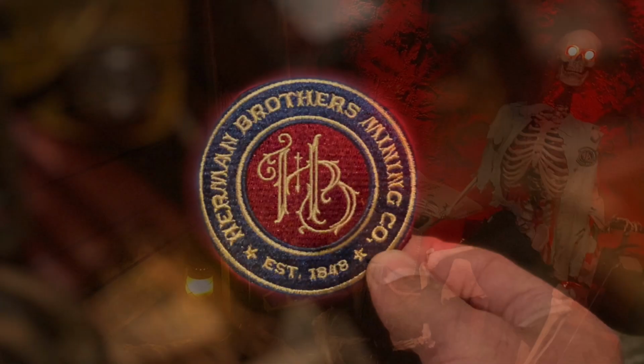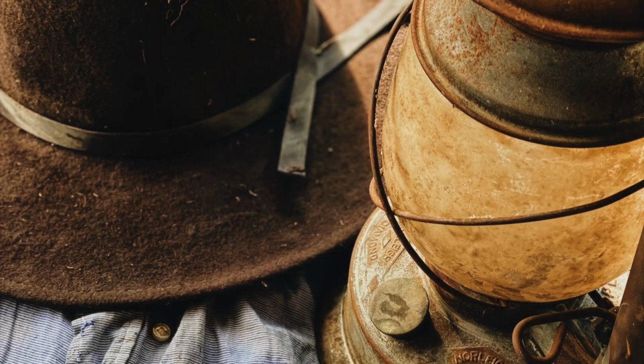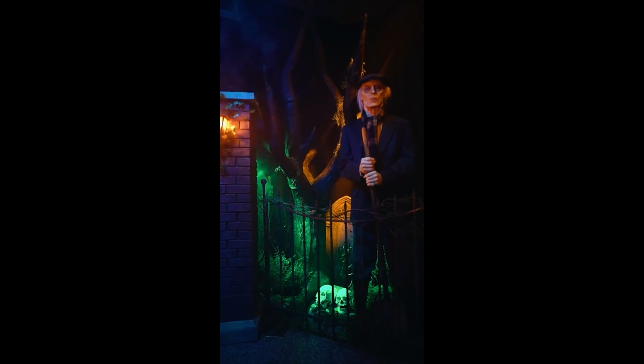Now that the haunt is all programmed, it's time to start detailing. We made a custom logo for our mineshaft and got patches made for all the dead miners to wear. Also, we added in scents, fog, VO, sound mixing, lighting, and any other last minute details.